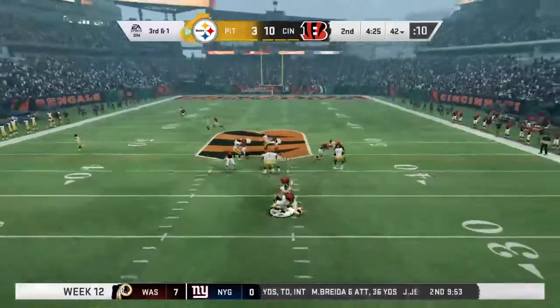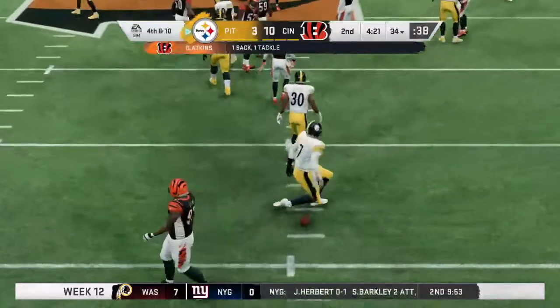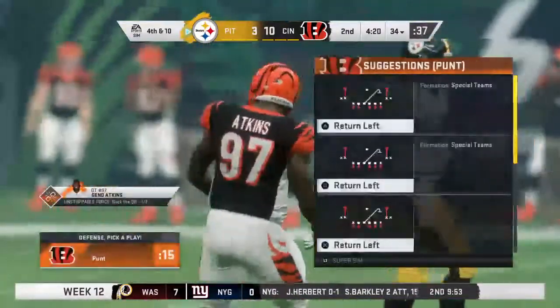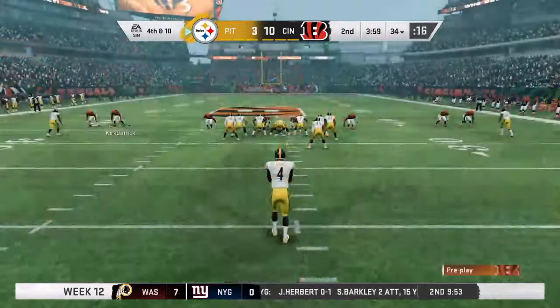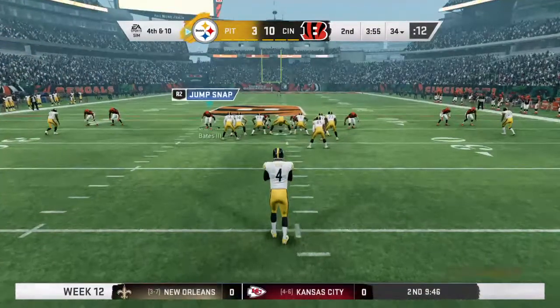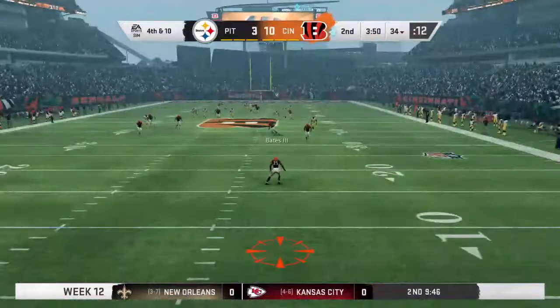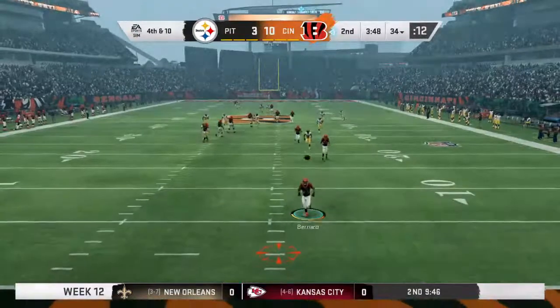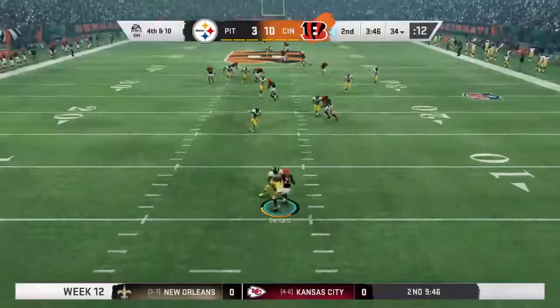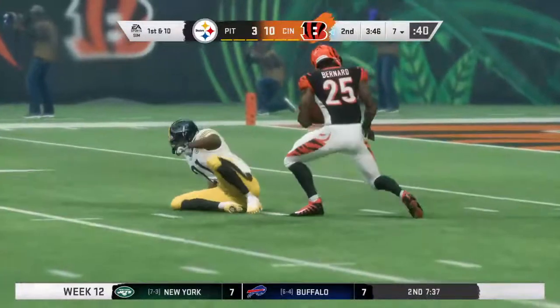Roethlisberger will throw. Under a heavy rush, and down he goes. Geno Atkins in there to drop him for his 11th sack of the year. 2 sacks last week, another one right here. He's been unblockable lately, and I think that goes all the way back to not just his offseason, but the film study he's been doing during the week, because I think he's found matchups that he likes, and he's capitalizing. Well, a few times he's even defeated double teams. He doesn't care at this point.